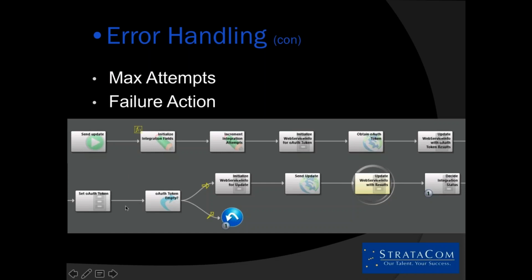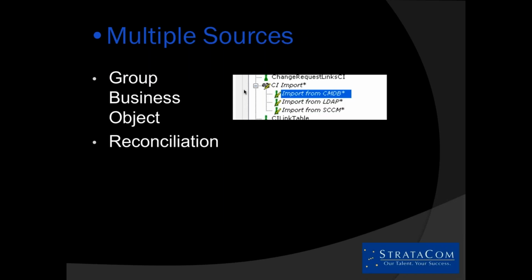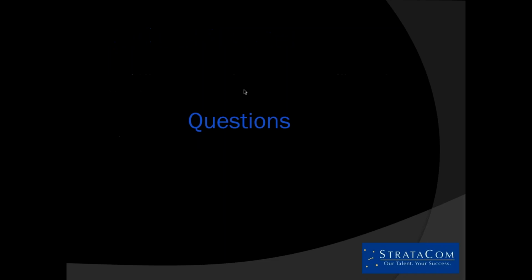Like create a journal record right here after the set auth token, or maybe even immediately on this path. That would be how you would handle that. Because error handling is error handling, but we could also call it non-error handling as well, and record those for auditing purposes and things like that. And we already went over multiple sources.